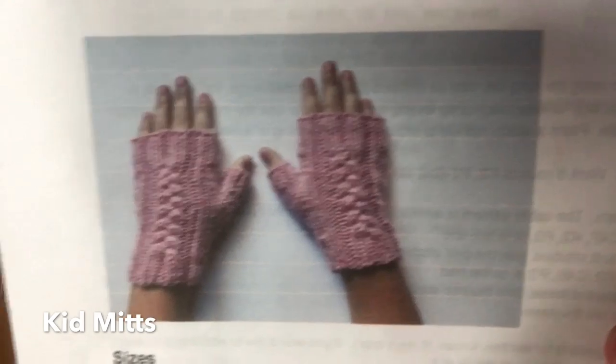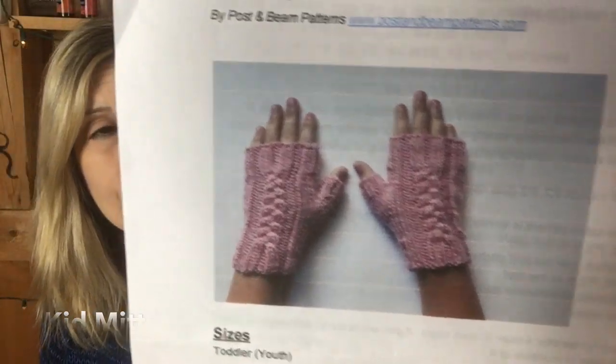Then to go along with that set, I made Charlie something called kid mitts, which are just a cabled fingerless glove, because she doesn't like wearing regular mittens, and I thought this might help since she was still able to use her fingers. So here's a picture, and these are by Post and Beam Patterns. Once again, free pattern on Ravelry. And I used the same Cascade 220 cranberry colored yarn to match the hat. And the tan from the pom-pom really matched the cotton sweater that I made, because it has tan in it as well, and cream.